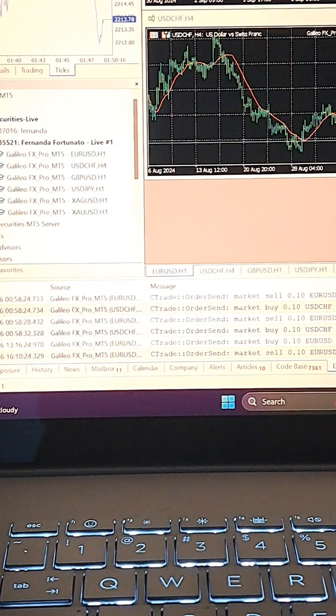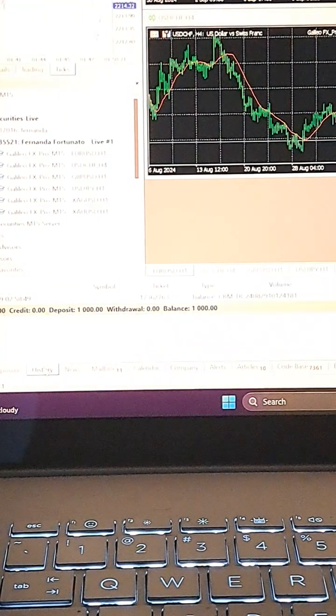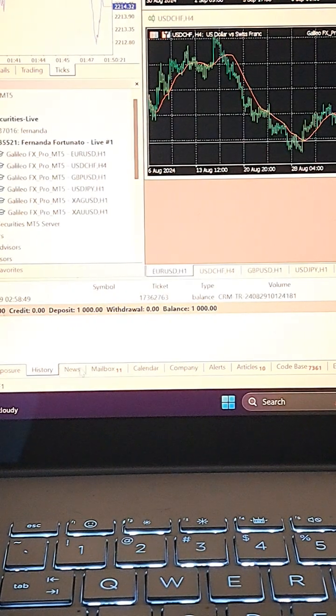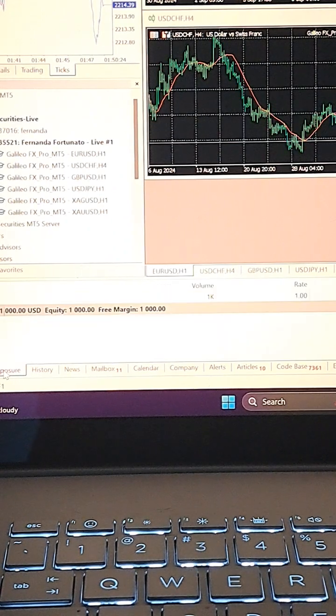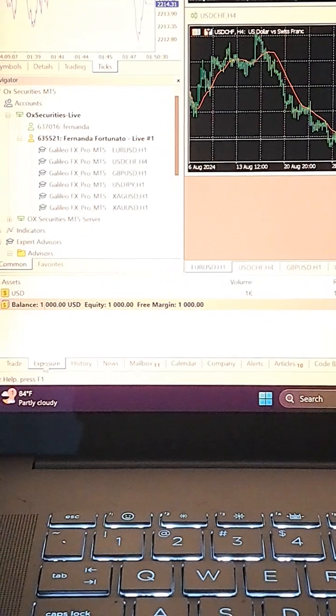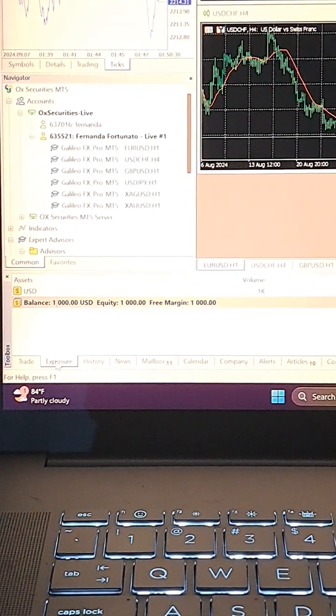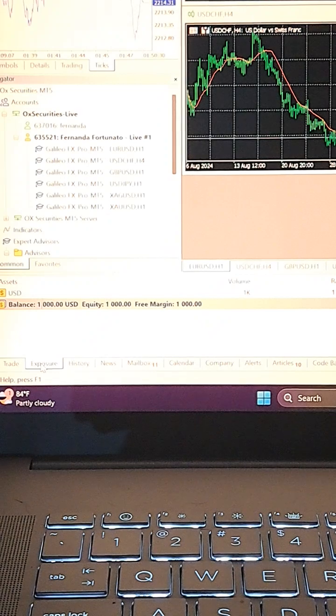And so if we go back to our history, we see that, oh, that's when we went in. Journal, I guess it is, yeah. Exposure. Yeah, exposure. See, we don't have a margin. It's a 1-to-1 margin. We need like a 5-to-1, he says.